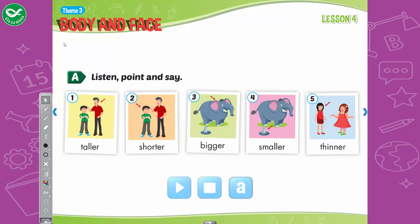A. Listen, point, and say. 1. Taller. 2. Shorter. 3. Bigger. 4. Smaller. 5. Thinner.